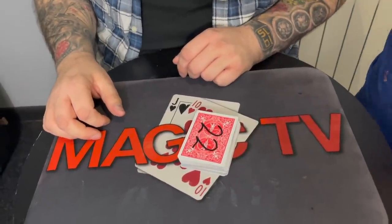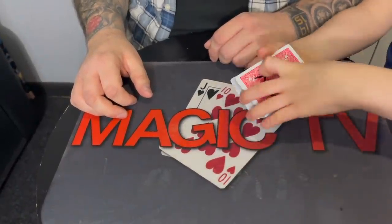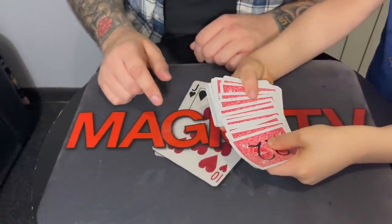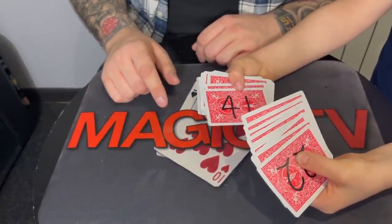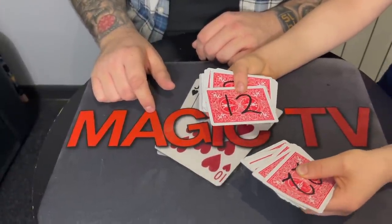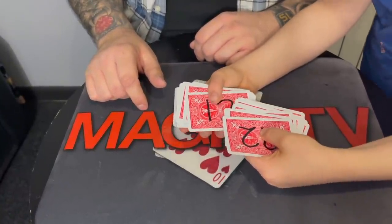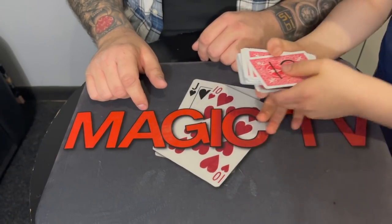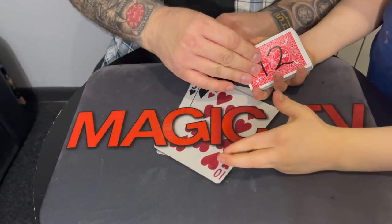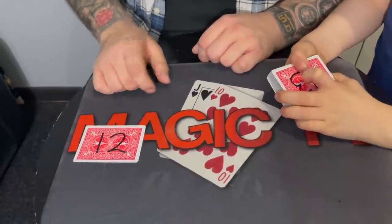Now remember that you've cut the cards. Before you do that, I want you to pick a number. Any number? Yes, any number. That one there. I want to go that one. 12. Okay, you want 12. Now remember that you've cut the cards, you picked a card, you've picked a number. That's fair. And I chose 12.